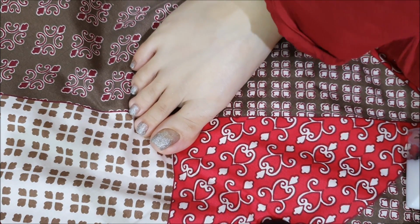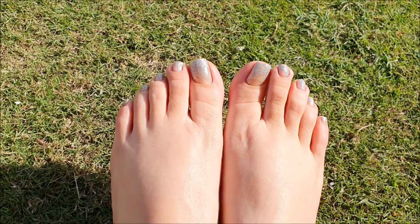So, after massaging my feet, I wear socks. Now, wearing socks is very important because it regulates the body temperature and prevents any moisture loss to our skin, keeping our feet moisturized the entire night. Isn't it cool, right? Now, I will go to sleep and I will show you how my feet look in the morning. Bye! The next morning, that's how my feet look.